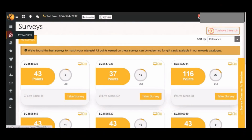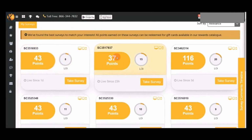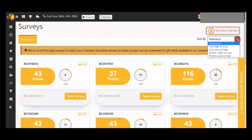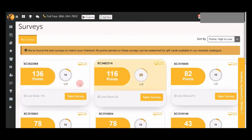Now let's continue. Bonus tip number 2 is to go on My Surveys right here. This is where you can find different surveys that you can do to earn even more PayPal money. It's already sorted by relevance, but we want you to click on sort by points, high to low. As you can see, all of the surveys that have the most points will be shown first. These are the surveys that you should do in order to earn $1 each.